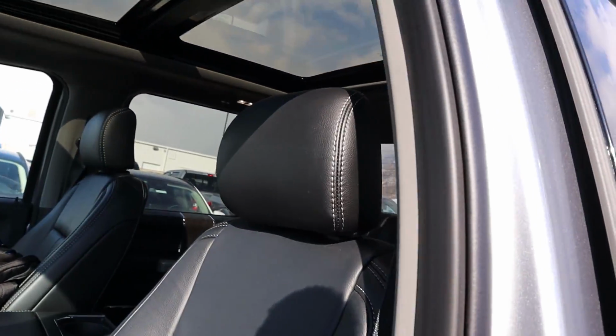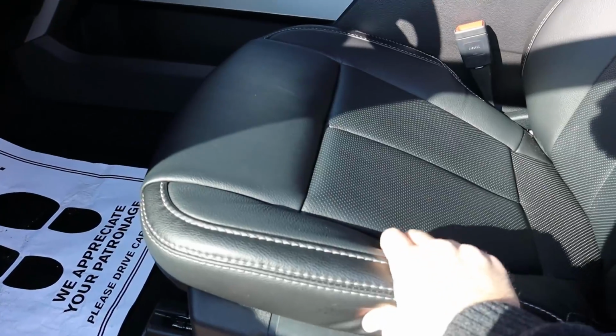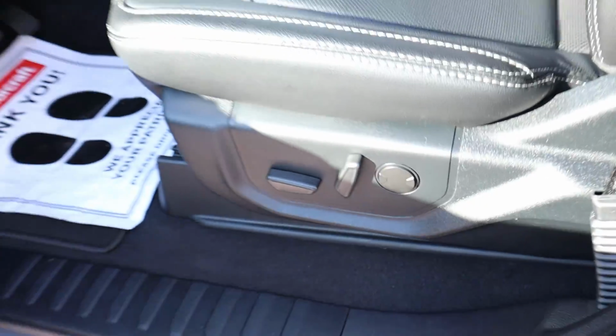Finally, here are these seats in the front. And again, they are very nicely bolstered and the leather on it is very soft, so they're very comfortable to sit in. There is the little controls for the seat.